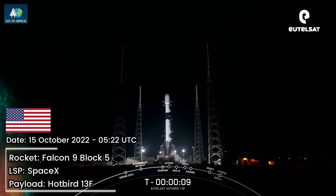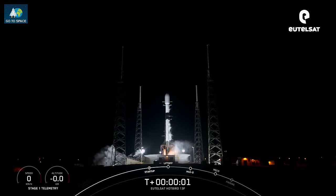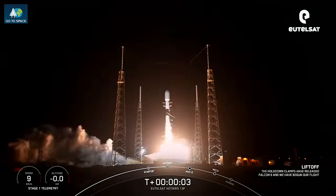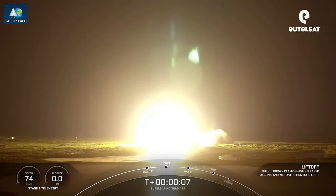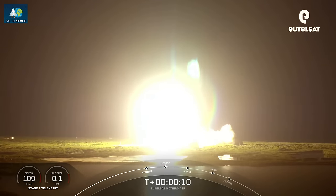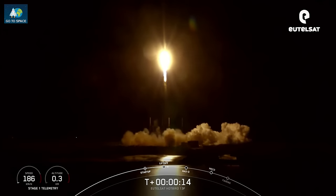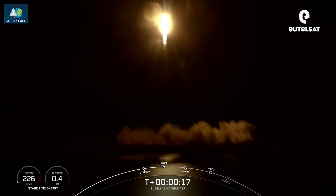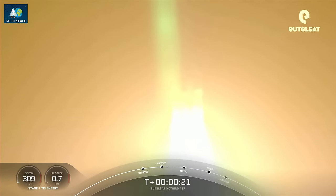T-minus 10, 9, 8, 7, 6, 5, 4, 3, 2, 1. Engines full power and ignition. Lift off the Falcon 9. Go Hotbird, go Falcon. Vehicle is pitching downrange.